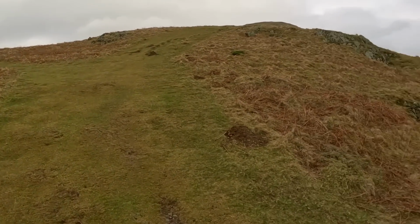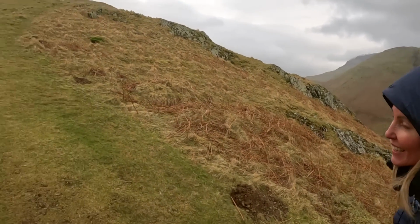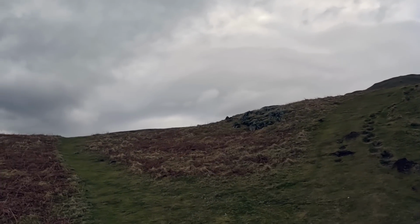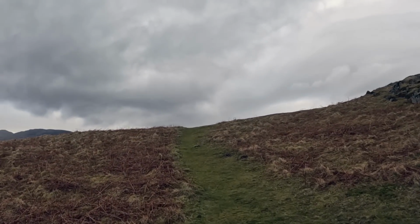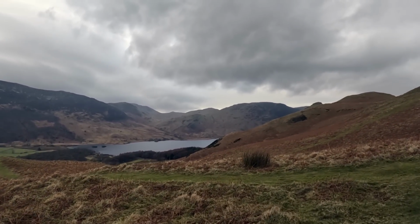Still steady going up. What do you think of the ascent? Great. You can carry on straight up that way. We're going to head a bit this way, just to take a bit of ascent off it for us. Just a bit gentler and you get a better view. As soon as you've taken that fork, you get Crummock Water opening up to us.